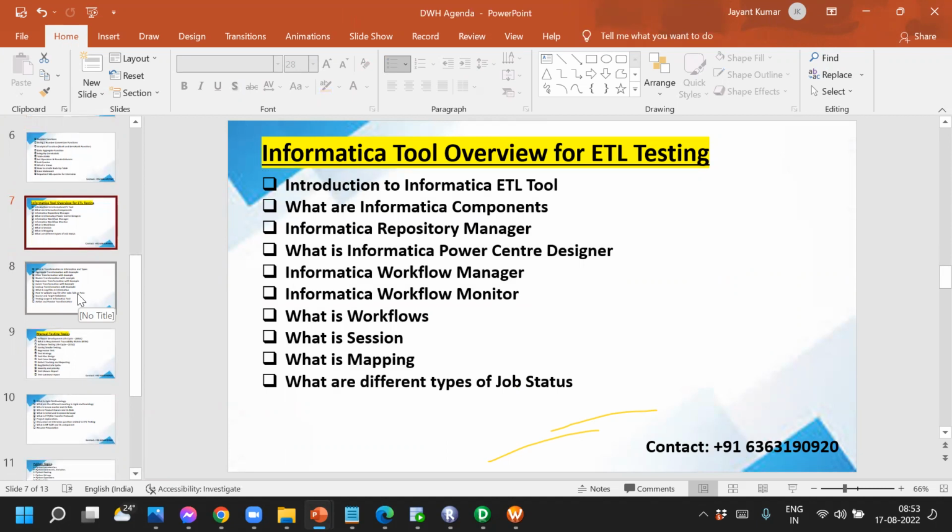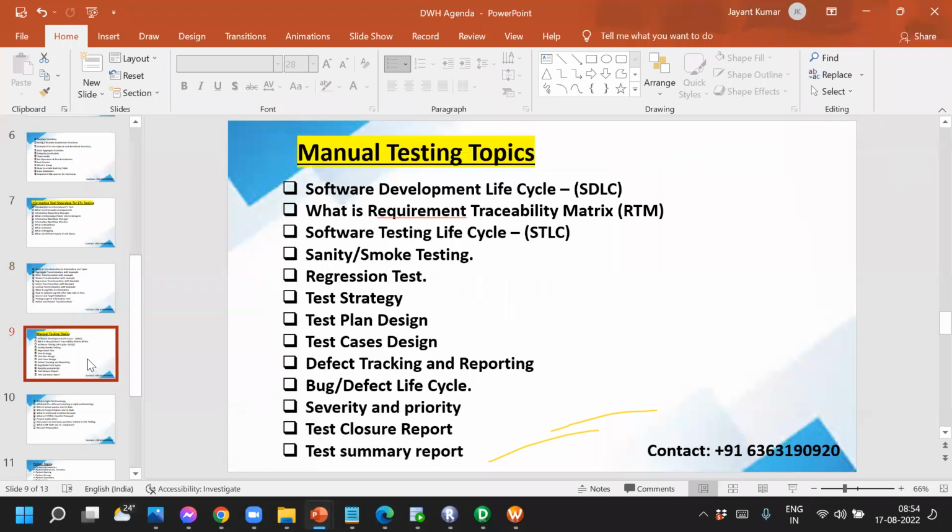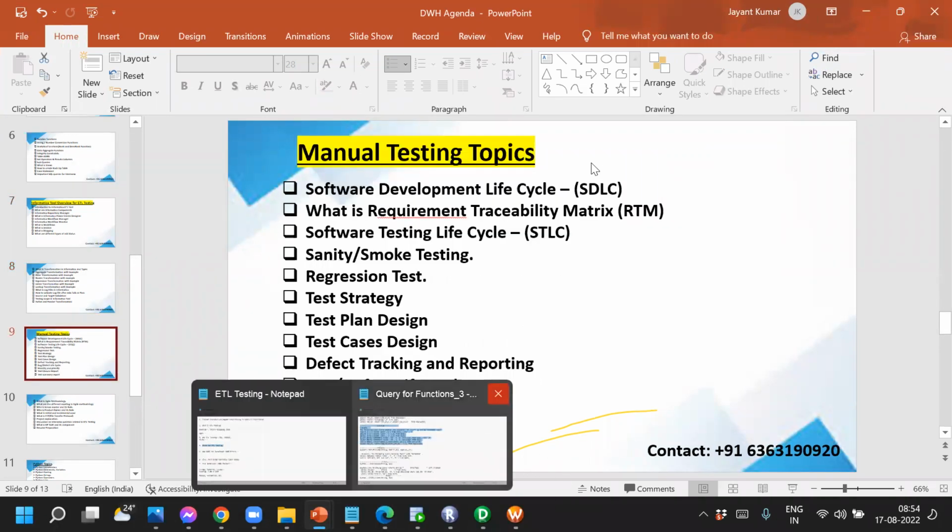We will learn the Informatica tool also, but for testing purposes we need a little less of it. We don't need much of the Informatica tool. Whatever is required, I'll teach you so that you will not face any problem in an ETL testing interview. So what is our target? End of the day, we have to get the IT job. Keeping that in mind only, this syllabus is prepared, and you will get a job on that.